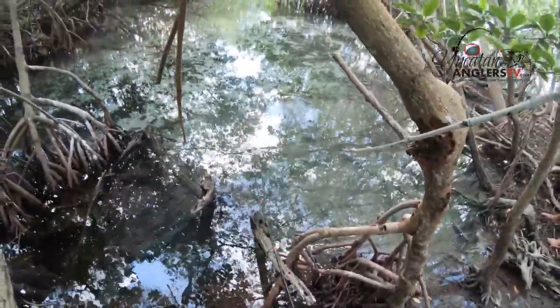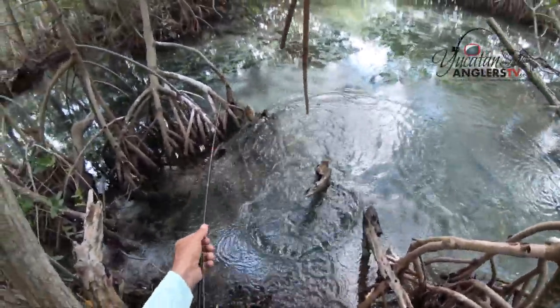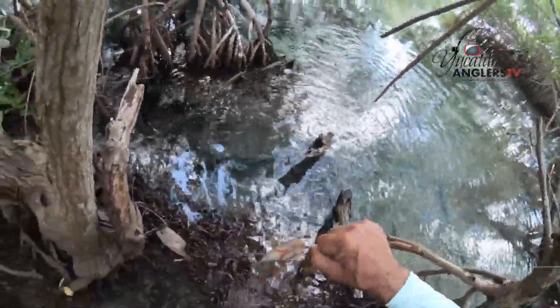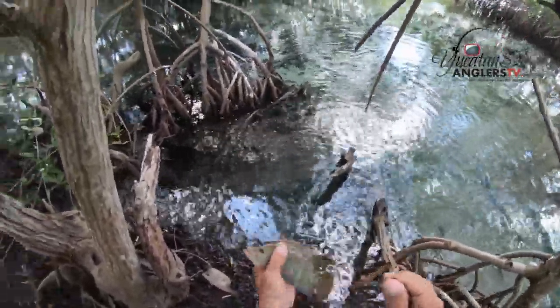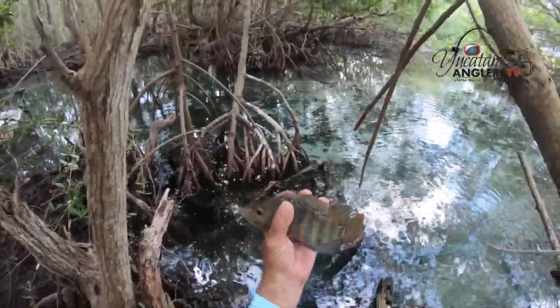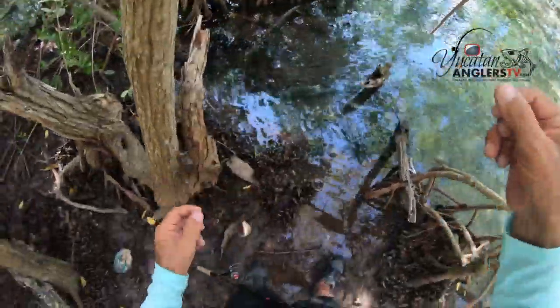Oh, gotcha. I gotcha, little dog. Come on. These are awesome. Little mangrove snapper, if you can see that. Cute little fish. Yummy tasting fish. Another one. Oh, there he goes.